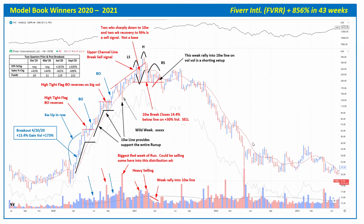This is a page from my model book stock winners from 2020 to 2021. And this is Fiverr, one of the big winners, up 856% in only 41 weeks. So you should create model book charts. You can look at studying the positive things in this chart. You can also look for sell signals and make sure you note those because they'll happen over and over. Channel line breaks, 10-week moving average breaks, 2 weeks down, 2 weeks up to new highs. These are all sell signals. So you want to study these in improving your chart reading skills.